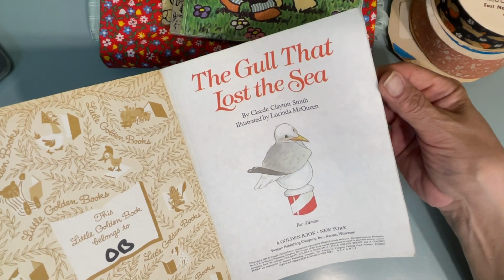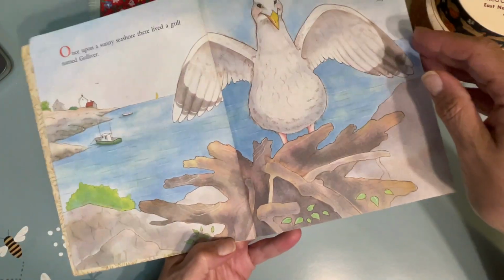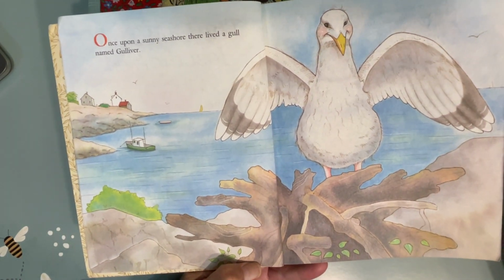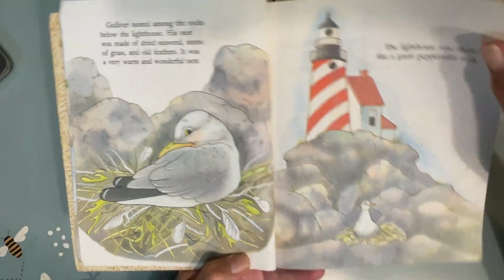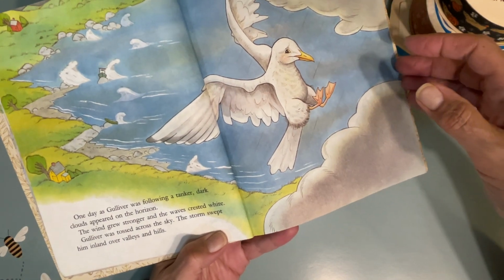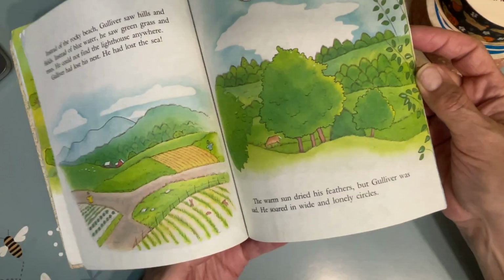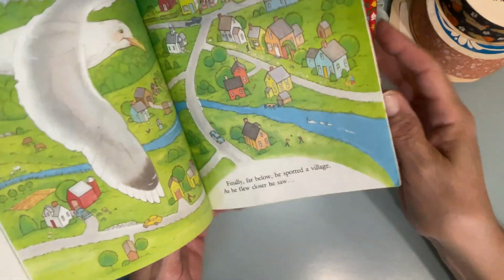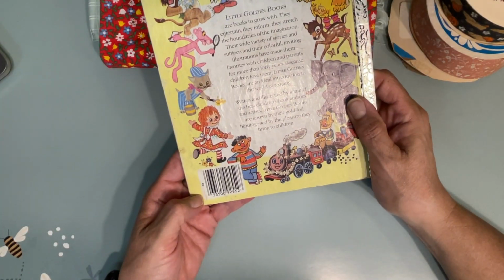I actually started a spreadsheet, a log, if you will, of the Little Golden Book collection I have so far, because I'd like to track and keep up with what I have. My collection's getting a little bigger. It's an interesting story. Lovely illustrations again. And it does have the barcode on the back.